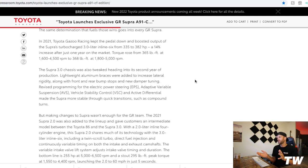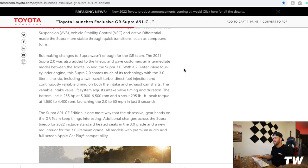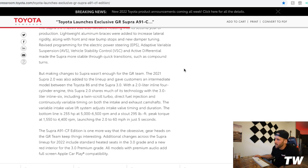It probably did help a lot. So obviously they had the 2.0 that they brought out, which was the B46 engine, right? And it made a little less power and it was a 4-cylinder. So a little more affordable, also a great engine.